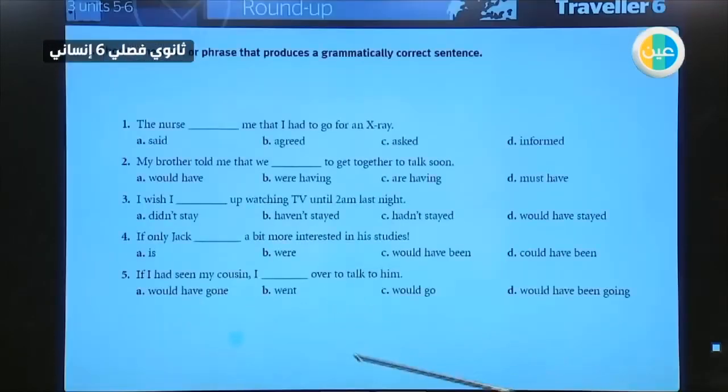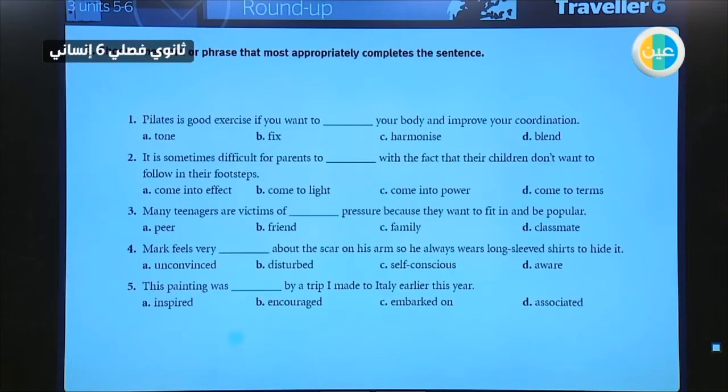Okay, we will go now to the second part of our lesson today. In this part, choose the correct word or phrase that most appropriately completes the sentence. We have here 4 choices for each sentence. So we have to read the sentence first, then decide which choice suits the sentence more than the others. Number 1. Pilates is a good exercise if you want to tone your body and improve your coordination.